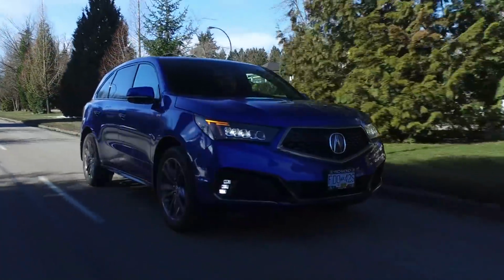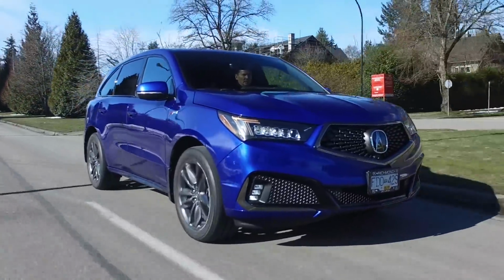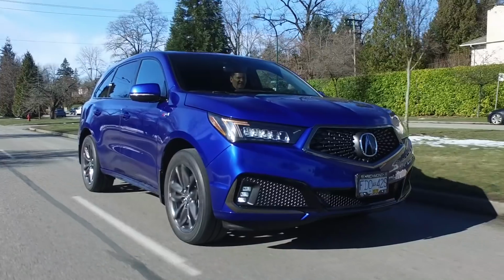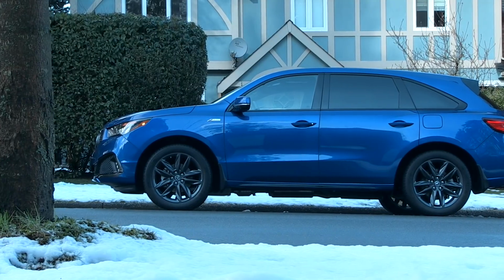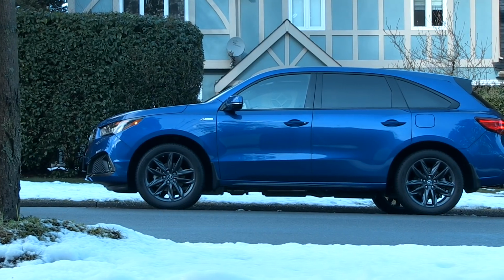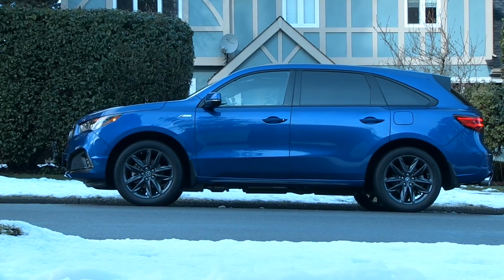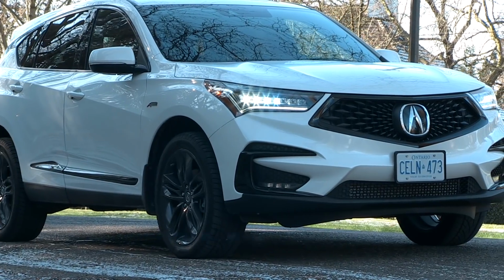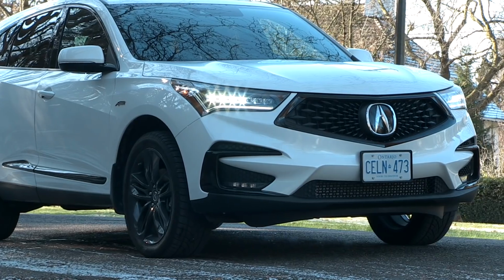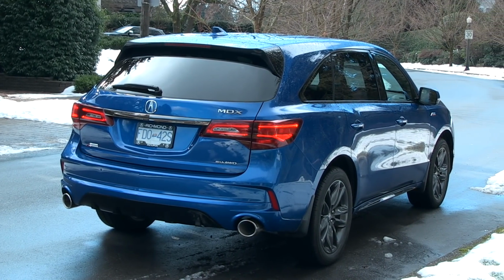I found out that the Acura MDX is the best-selling premium mid-size 3-row utility on the market. Man, that's a mouthful. Is it ever? And these vehicles are everywhere around here. Yeah, and we wanted to get this vehicle to find out why it sells so well. Now, we recently did the Acura RDX with the A-Spec trim, and this MDX has the A-Spec trim, and in my opinion, the A-Spec treatment transforms this one the most.